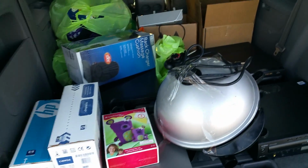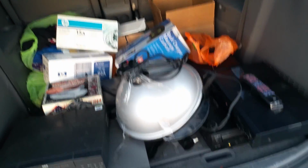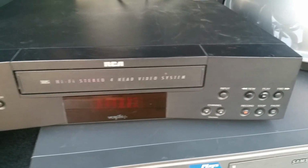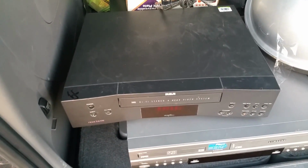Alright, that is Goodwill Store number 6, and on to Goodwill Store number 7. Alright everybody, we just left Goodwill Store number 7. Alright, so we picked up, I even forget this one. It's a VCR. I paid $3 for it, and I think it was going for like $30, $35. I can't remember. It was either that one or this one. And this one was a DVD player. I can't even get to it, but it had the remote taped to it.